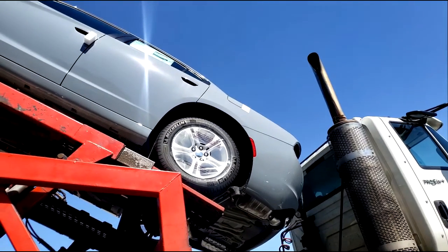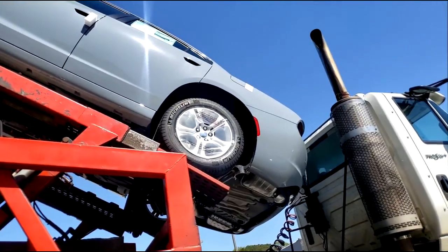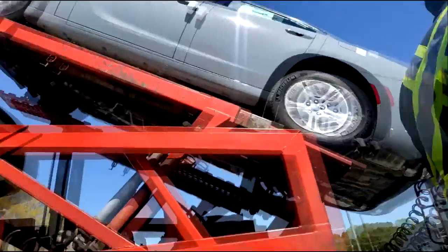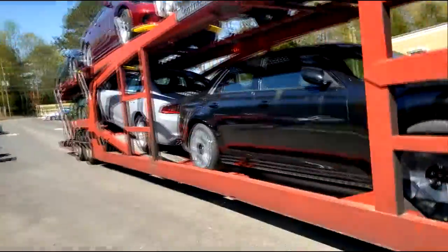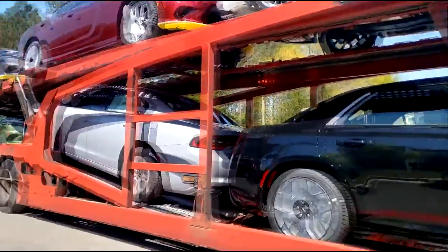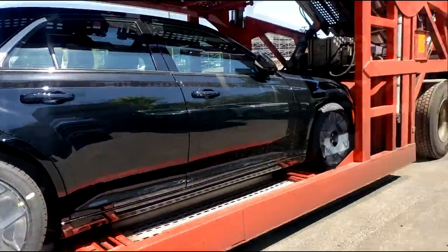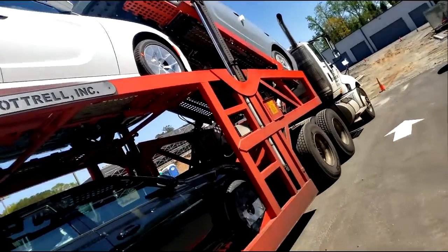Nah, dog. You ain't bringing no PT Cruisers up here lately. Man, you gotta go to a used car dealer. Alright, y'all hear that? It doesn't take much to hold them down, according to my man here. Ooh, that's a nice one, man. That is a nice one. He just jacked that up even more.